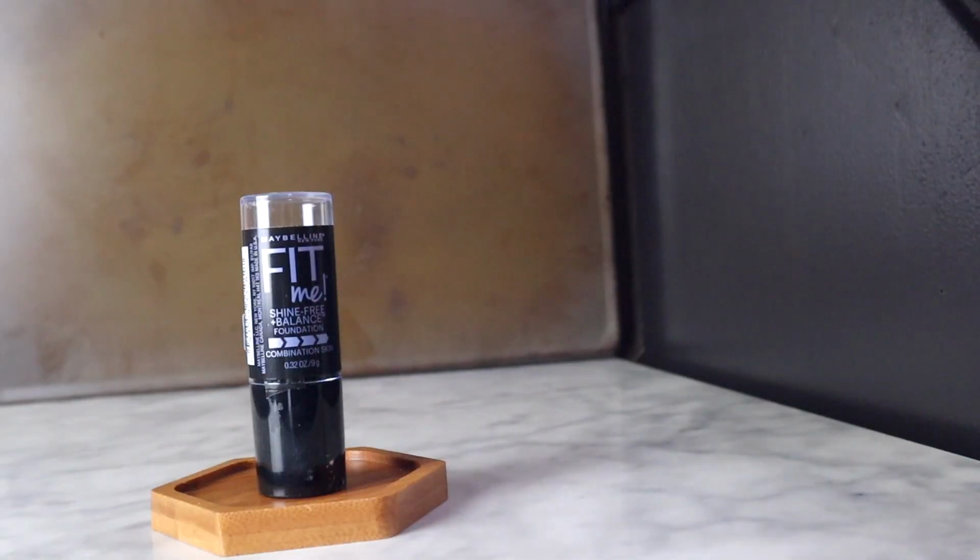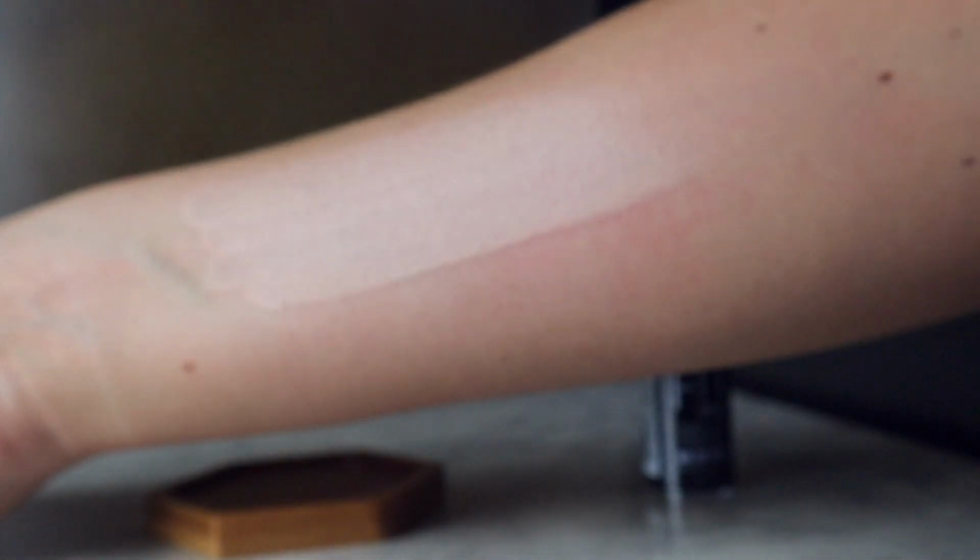Then we have the Maybelline Fit Me Shine Free Balance Foundation Stick. The finish of this is matte. The coverage is medium, but kind of buildable. I like that this is easy to use. Like any stick foundation, you can swipe it on and just blend it, but this doesn't make your skin look very good. It looks really flat, and I just didn't like it.